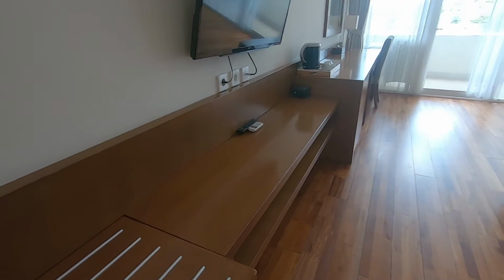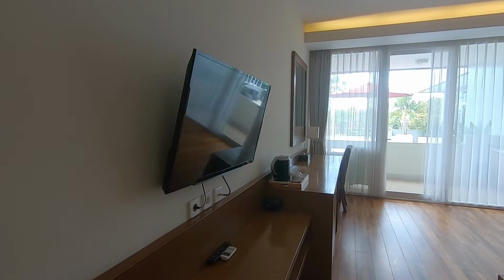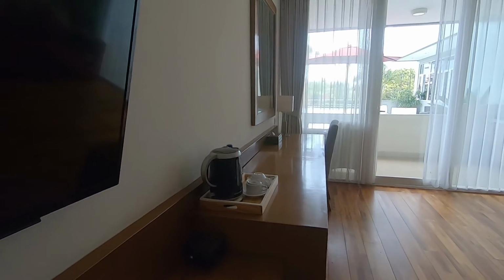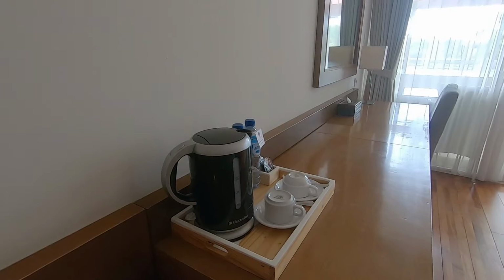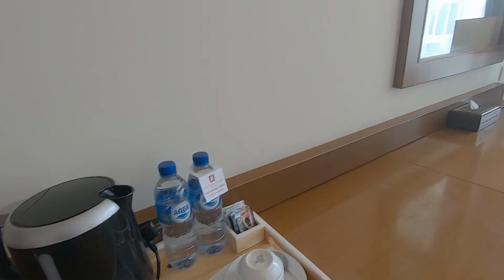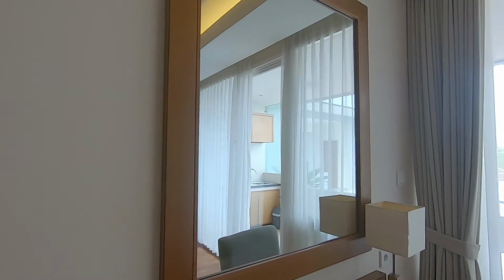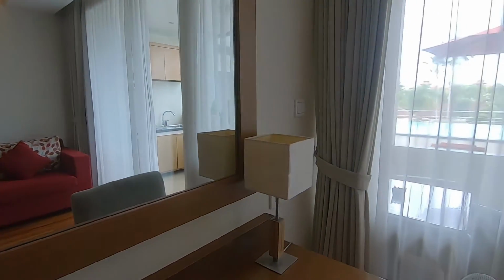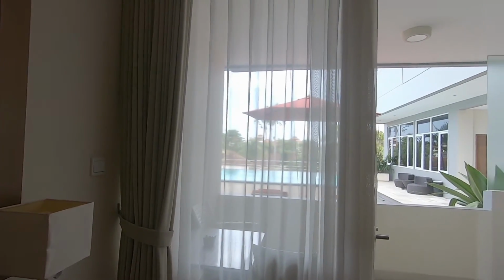It's such a long desk with a flat screen TV mounted on the wall, and over here is an electric kettle, 2 cups, trays, 2 bottles of mineral water. They have some tea, coffees as well, and there is a large mirror over here, and these are the lamps. And have a look at the window. Such a big window with swimming pool views to the outside.